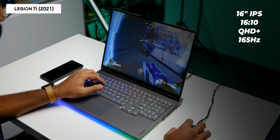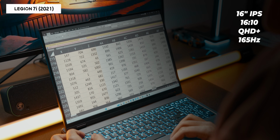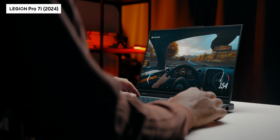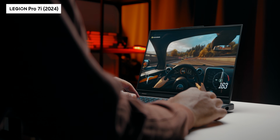They upgraded to a 16:10 display, bumped the resolution to Quad HD Plus, and increased the refresh rate to 165Hz. That new aspect ratio alone was a game changer for both gaming and productivity. And you know what? That formula worked really well through Gen 7, Gen 8, and Gen 9. With Gen 7, they introduced a 240Hz option, and honestly, the experience was buttery smooth. But then came 2025, and Legion made a bold move.